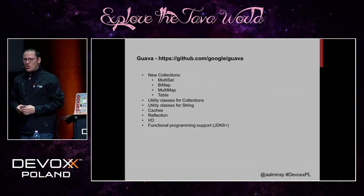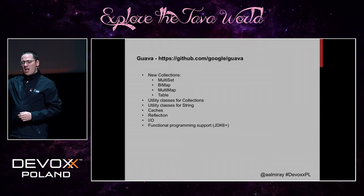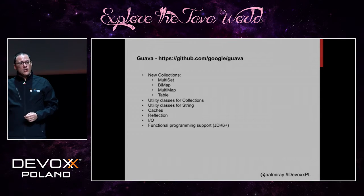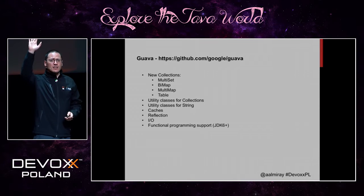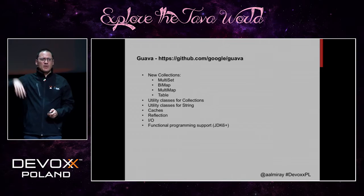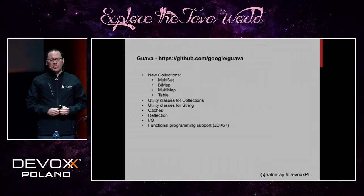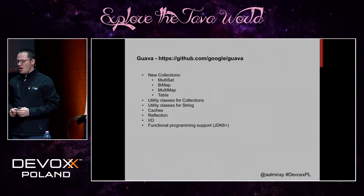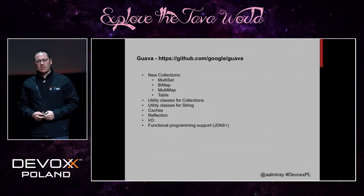So when I mentioned Guice is now a little bit bigger than before, it's because the latest version, version 4, depends on Google Guava. Who uses Guava here? Yeah, half of you. Perfect. Now, Guava is a project that gives you functional capabilities if you are working in JDK 6 and JDK 7.